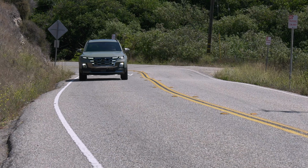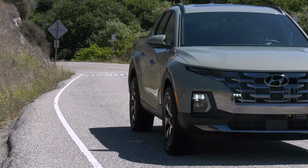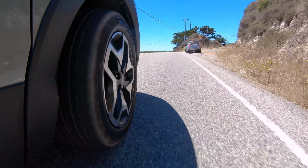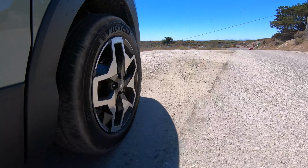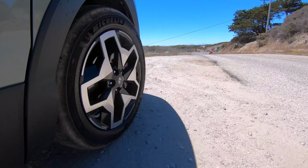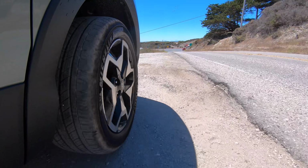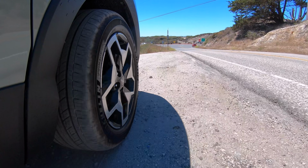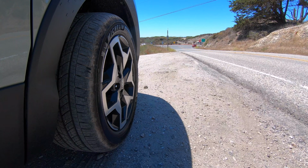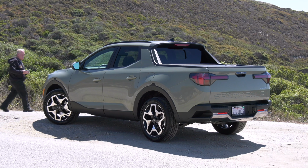Built on a crossover architecture, you might be wondering about off-road prowess, so let's hit the trails. Okay, I'm just pulling to the side of the road. There's 8.6 inches of ground clearance. It's meant for light off-roading, rough Forest Service roads at best. Stopped to get a few shots. Santa Cruz got a lot of curious looks and some thumbs up.